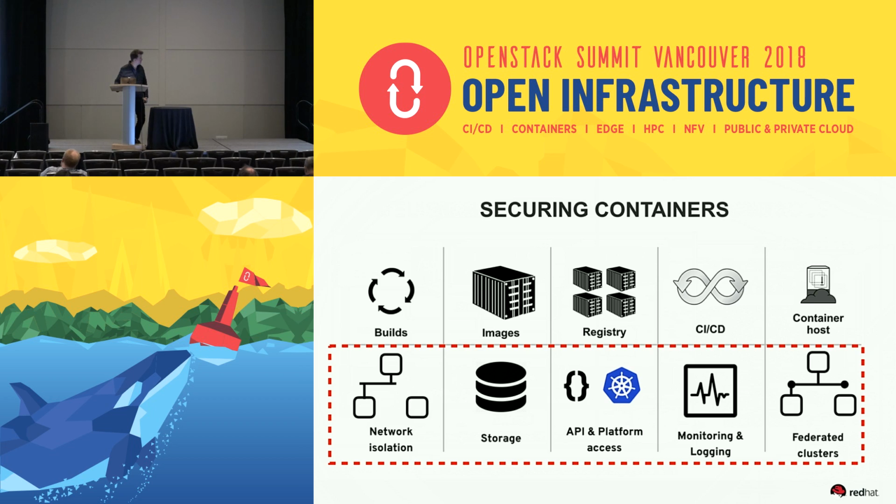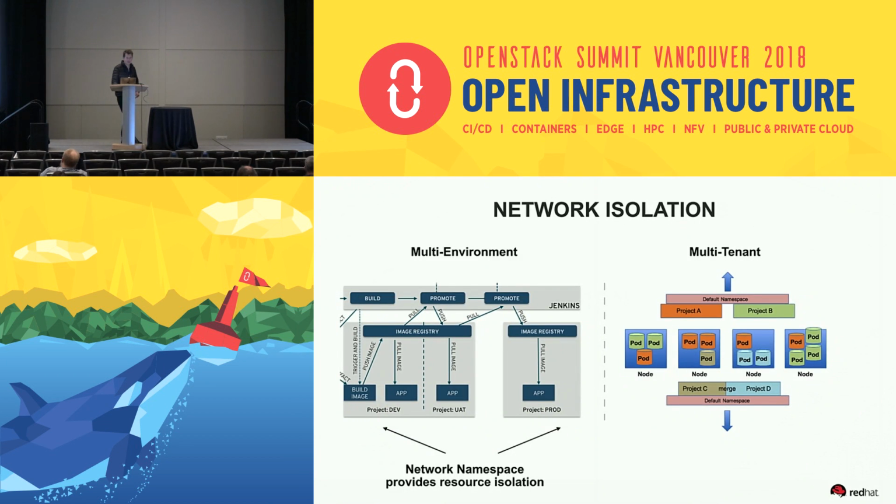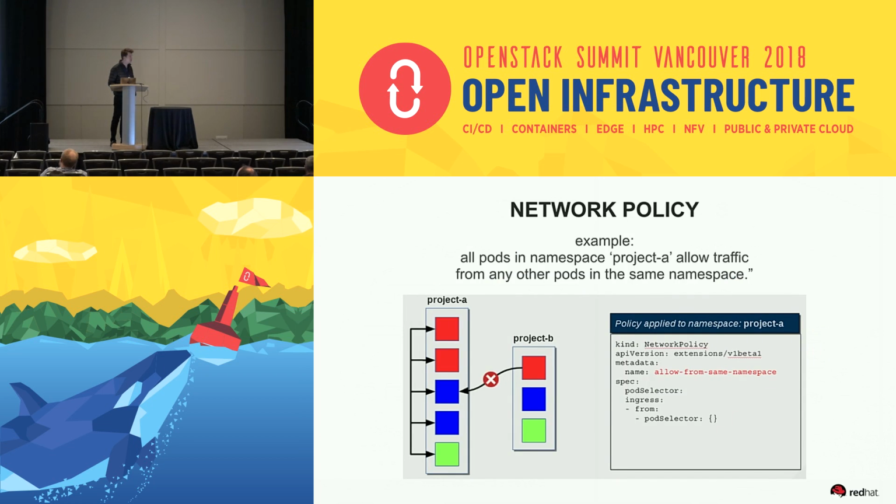So we talked about builds through container hosts. Now we have network isolation through federated clusters. Quickly go through this. First off, network isolation. So Kubernetes provides the ability through network namespaces to have multiple environments that are logically separated from a networking context. So you can have dev, test, production, all in the same infrastructure with isolated networking. It enables multi-tenancy as well. You can also define network policy. This allows you to define a policy and restrict what access a container has with another container. So you can limit and set up filters to limit the traffic between service to service.